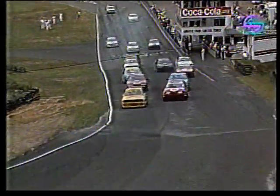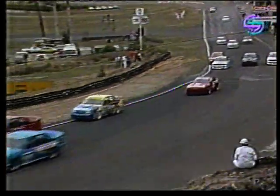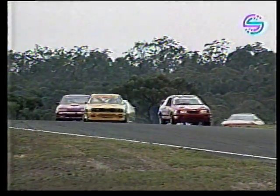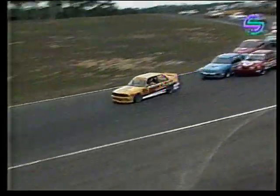And a beautiful start from Mark Skaife. By how much would you like it? He's pulled about 5 car lengths as they head up the hill for the first time. Already under siege is Tony Longhurst from Colin Bond as they reach the top of the hill. But Longhurst is able to fight back. Now that's going to catch Bond out right through this turn.